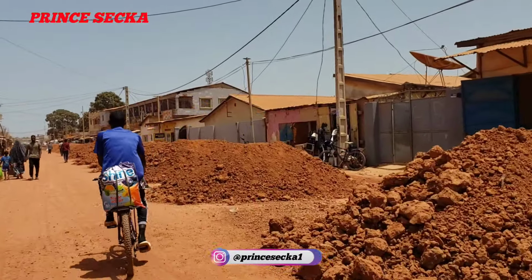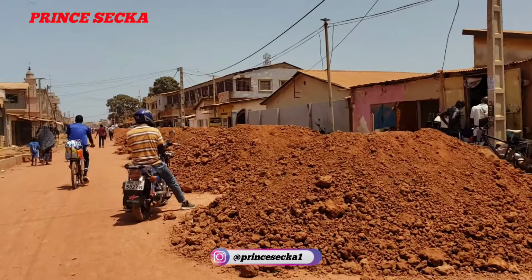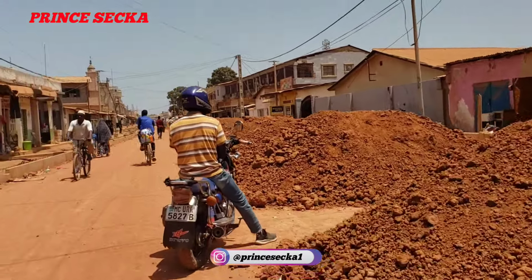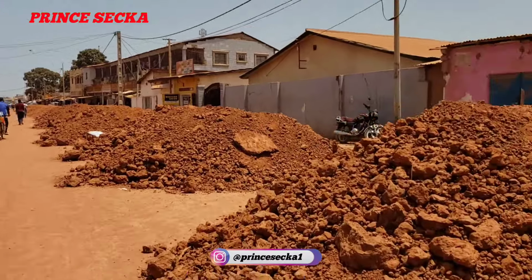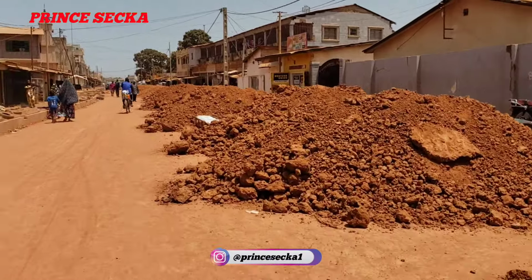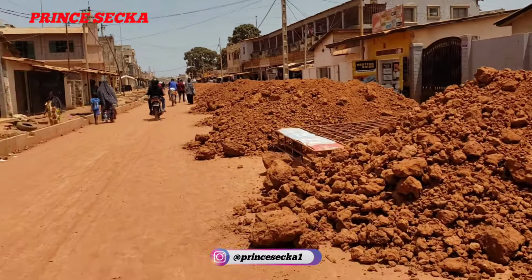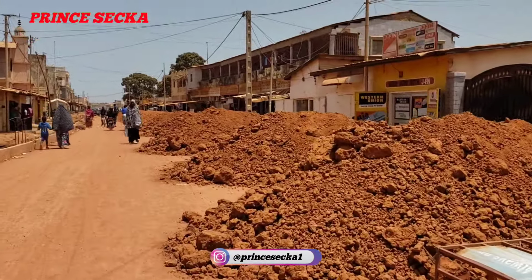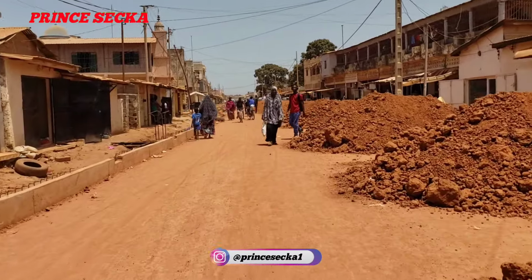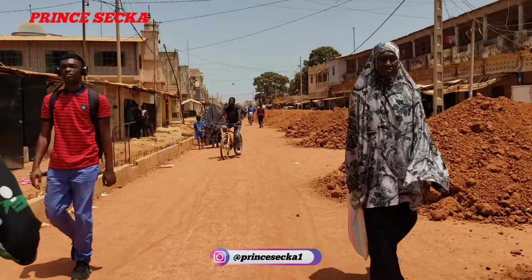Guys, as you can see, they park the gravels here. You can see from different sets. So they're gonna use this for here. So that's why they park it like this.